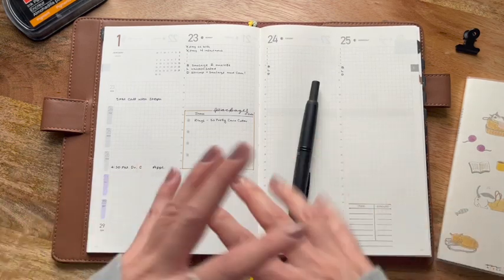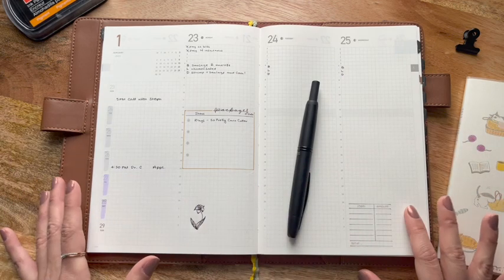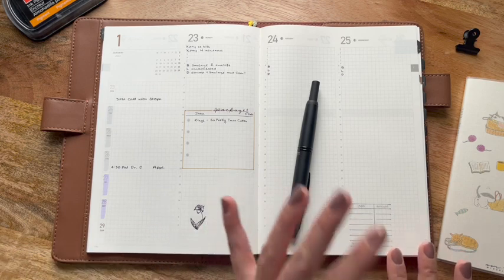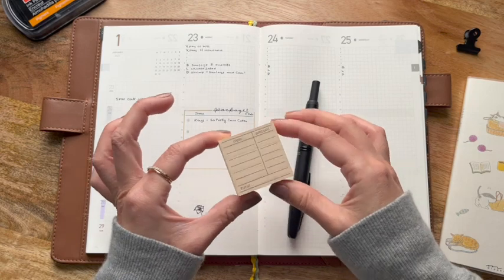I also like to use this space as an experimental space. So as you can see here, I was really excited to test out my brand new Hobonichi stamp that I picked up with all of my '23 planners.